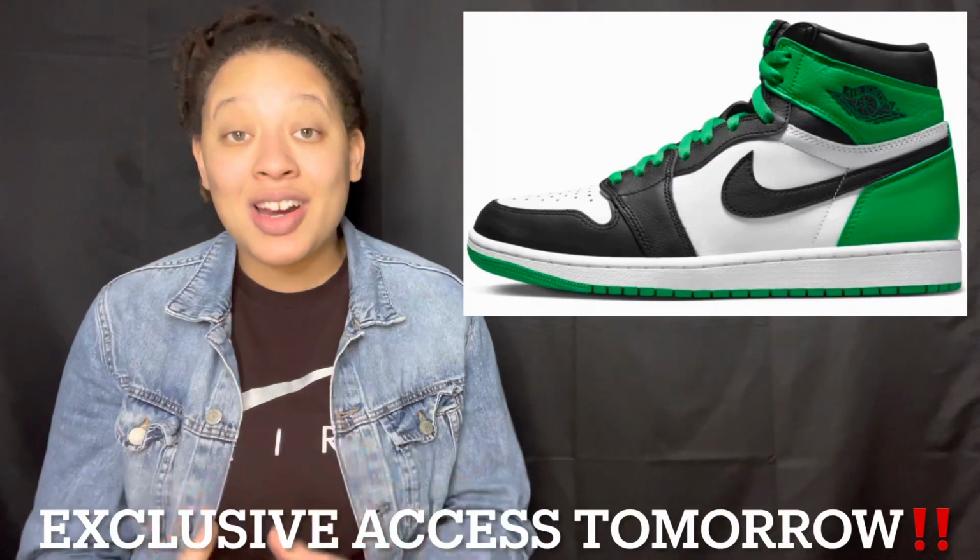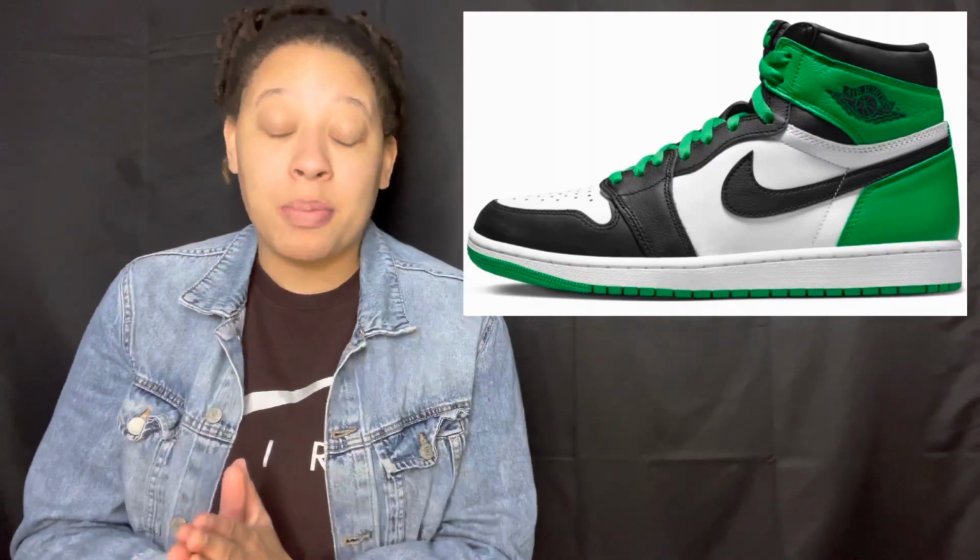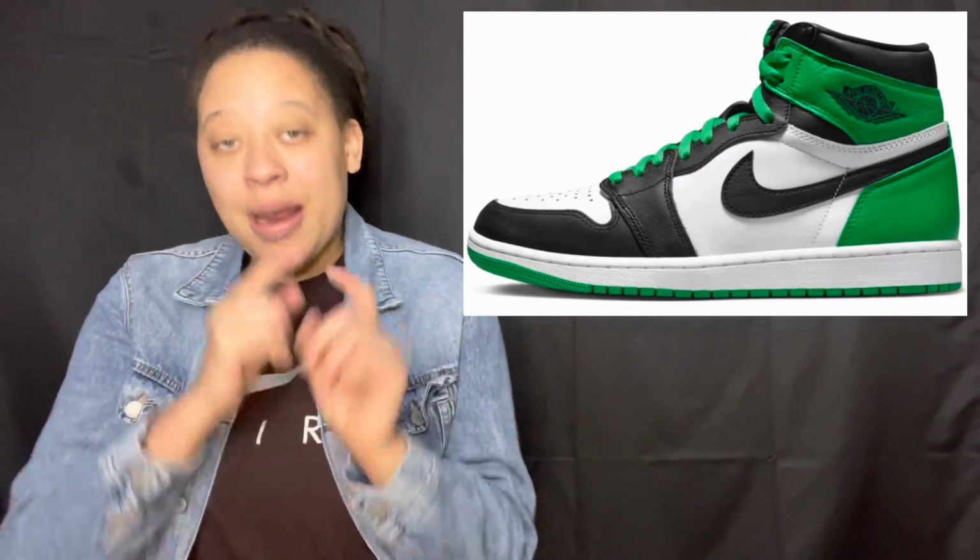I have also heard that these shoes are supposed to be releasing as exclusive access on the sneakers app tomorrow, which will be April the 6th, guys. So make sure you check that out. It's supposed to go down at 11 a.m. Central Standard Time. So make sure to check your sneakers app around that time. See if you got access, because you may be able to get these things early. But if not, April 15th is your day.